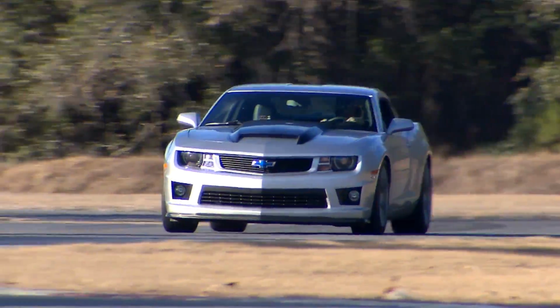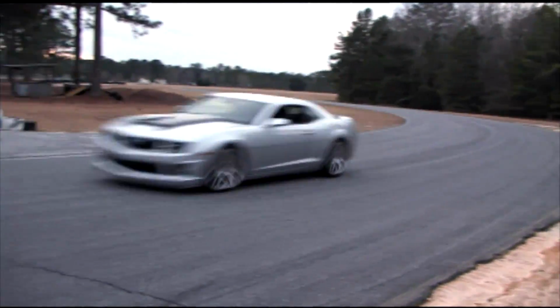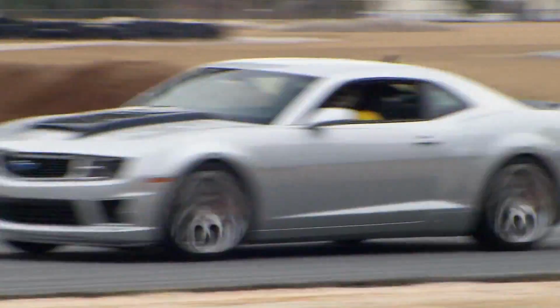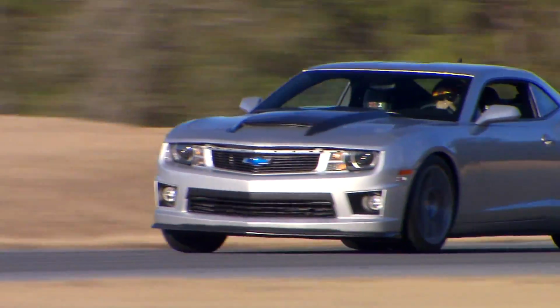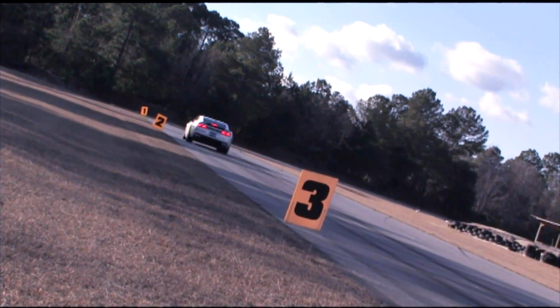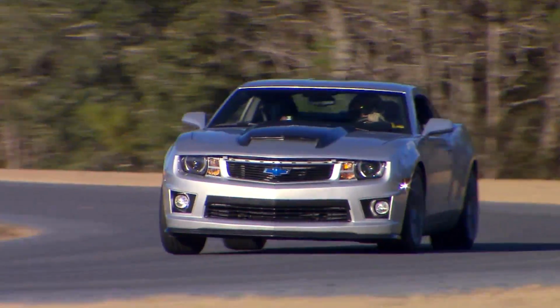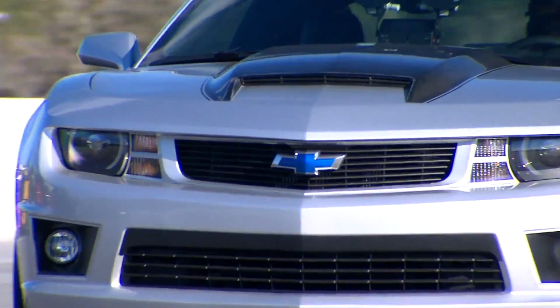The fact that the Jersey boys at SLP have taken a Camaro and gotten 750 horsepower out of it is not really that impressive. The fact that it's reliable, comes with a warranty, and you can live with it on a daily basis, however, is truly remarkable. They've taken the Camaro to a place few of us thought it could go. And for the lucky few who actually get to own an SLP ZL1, consider us jealous.